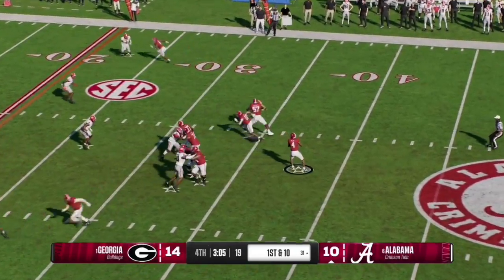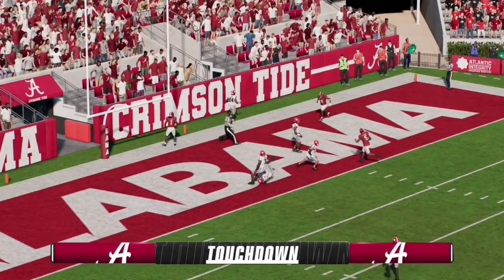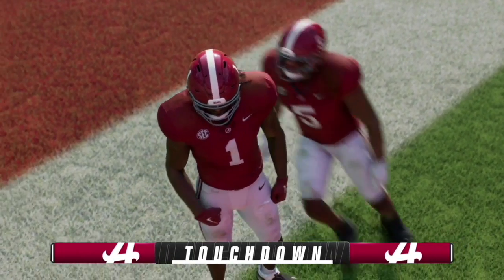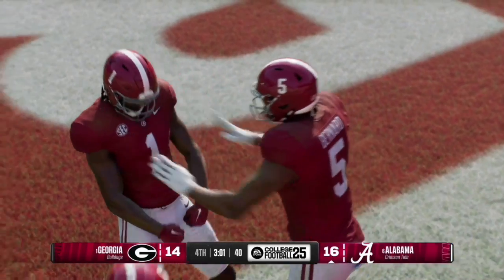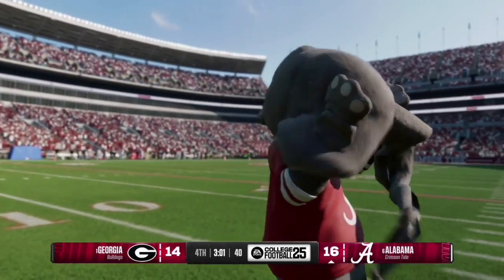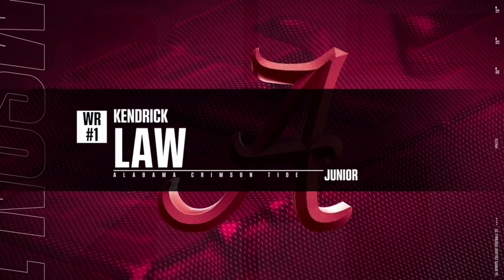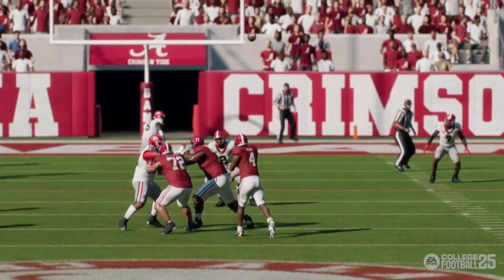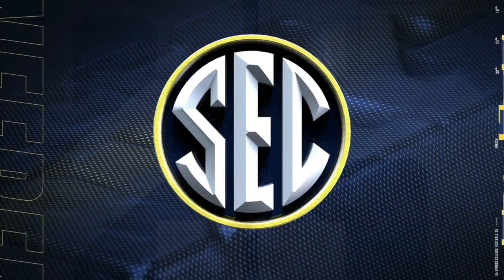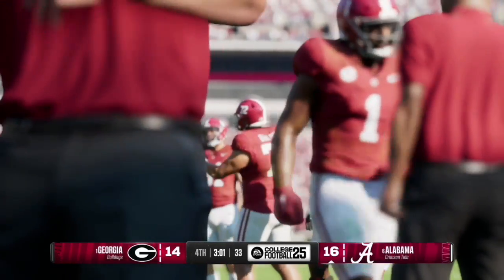Here on 1st and 10, on the play right after, Milroe has a nice clean pocket, has time, and takes a shot down the middle of the end zone, and the pass is completed to his receiver, number 1, on the play, as Alabama will take a 17-14 lead over Georgia with 3:01 remaining, as the mascot celebrates. Bryant-Denny Stadium goes electric, as that touchdown is scored by Kendrick Law on the play. Great route, finding the open spot in the defense, and a great throw by Jalen Milroe to give Alabama the lead here in the fourth quarter.